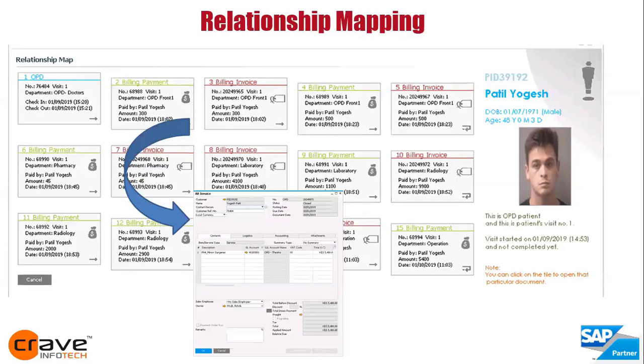For example, this is the patient, and you can see all the documents, whatever documents have been posted. In one glance, you can see all those documents. If you would like to see a particular document, you just need to double click and you can see that particular document's detail. So tracking all the documents related to that particular visit, with one glance, you can do it like this.